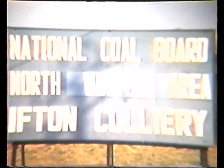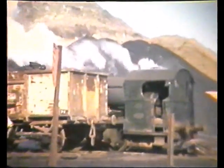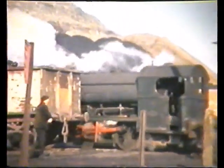Ifton Colliery came under National Coal Board control in 1947. Previously it was owned by Craig and Company of Weston Rhyn. Of the 4 locomotives here, 2 were 0-4-0 saddle tanks, which normally did the shunting work at the colliery, unless the 0-6-0 tanks were under repair.